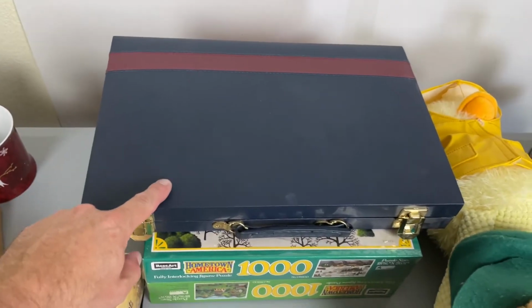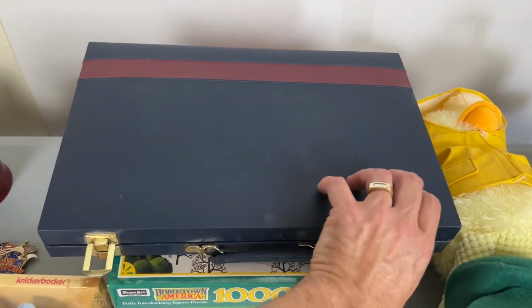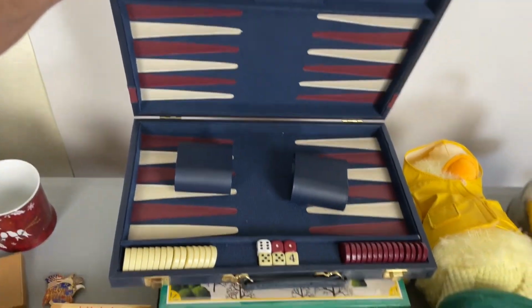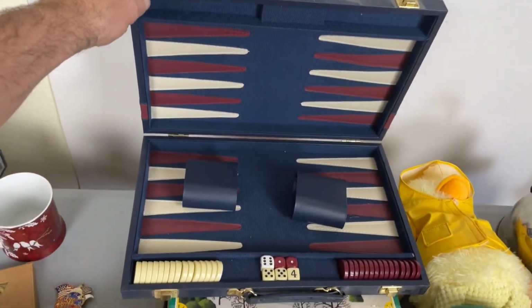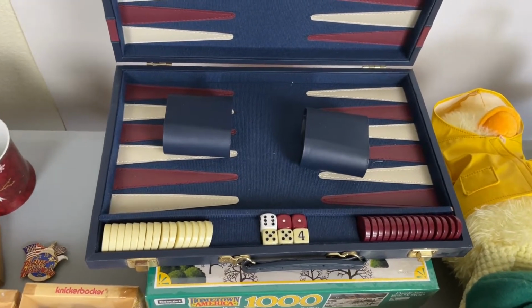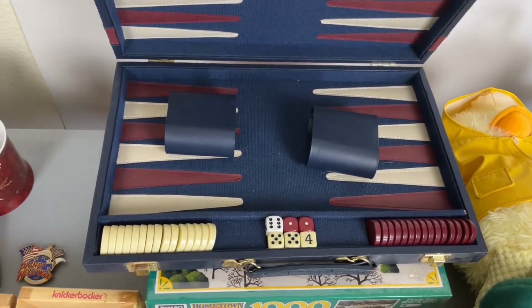All right, anyone know what this is? I'll give you a hint right here. I'll just open it up and say, yep, it's a backgammon set. And I have never found one of these that has been complete before, but this one appears to have all the chips, all the dice. Of course, it has the little dice cups there.